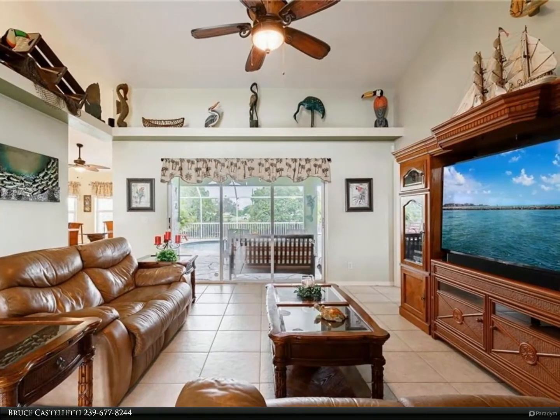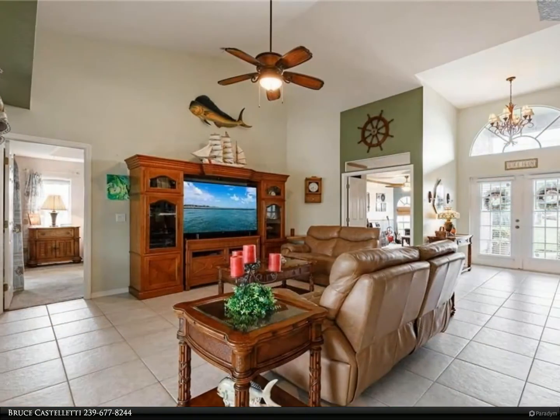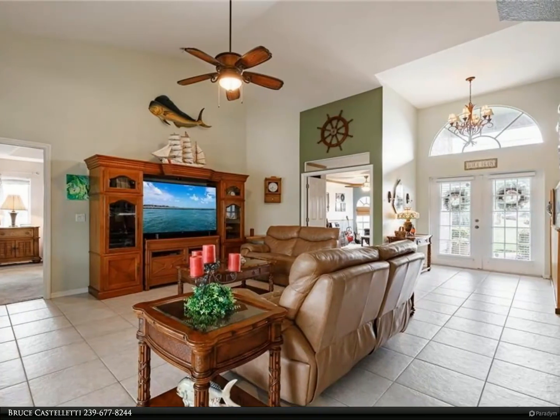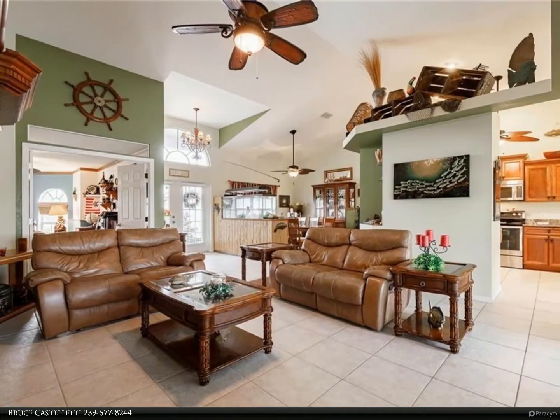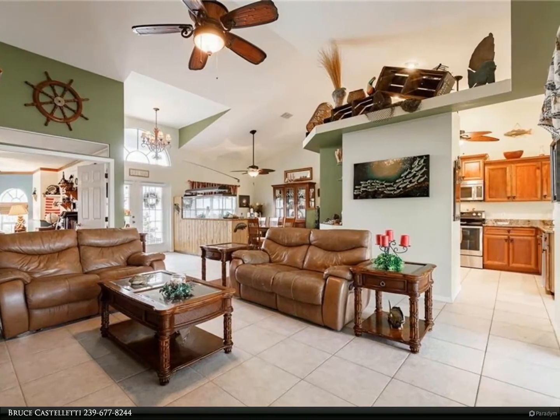Kayak from your backyard to Arrowhead Lake and enjoy the Florida wildlife along the way. Enjoy the vibrant West Coast sunsets while catching bass off your dock. Entertain on the expansive pool deck while BBQing on your outdoor kitchen as family and guests splash in the crystal blue pool with spillover spa.